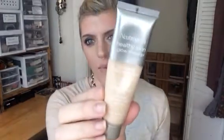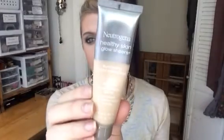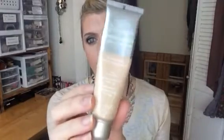Some others that I have talked about in other videos are the Neutrogena Healthy Skin Glow Sheers Illuminating Tinted Moisturizer. Paula's Choice loves this product. I really like it. It has ever so subtle an illuminating quality, but it's not shiny.